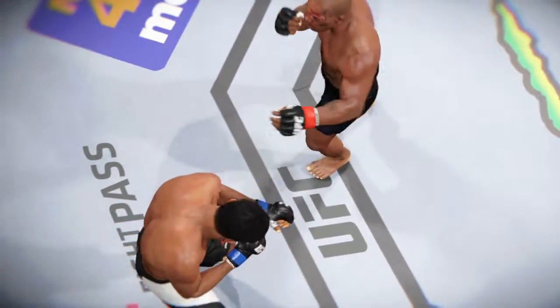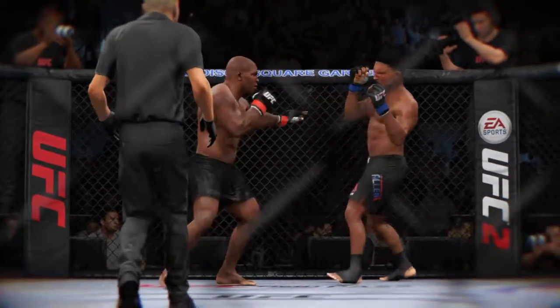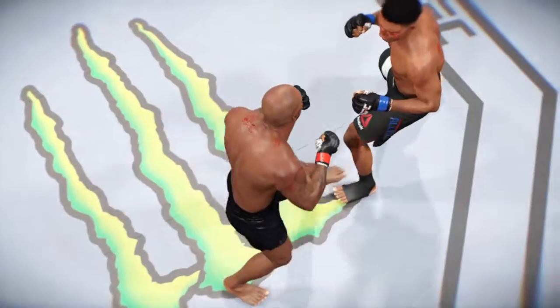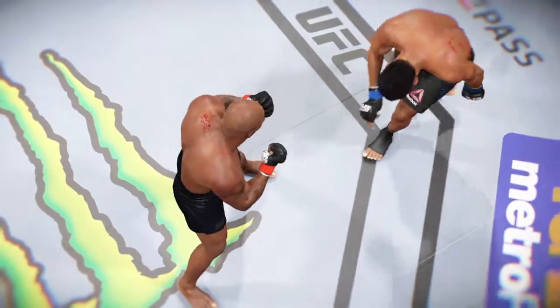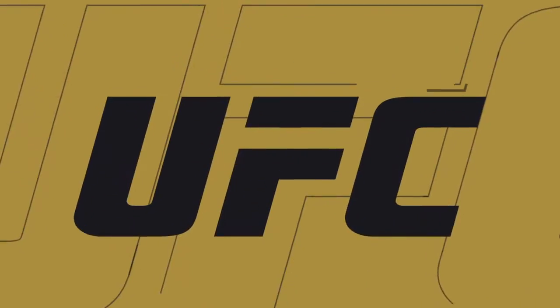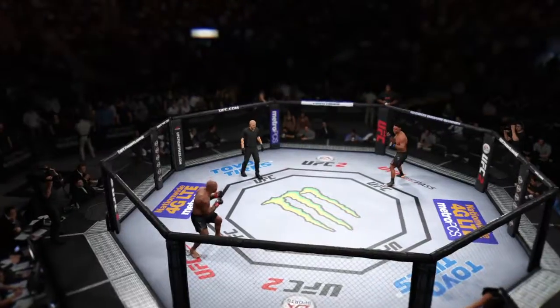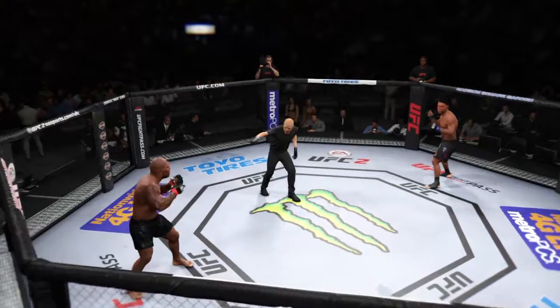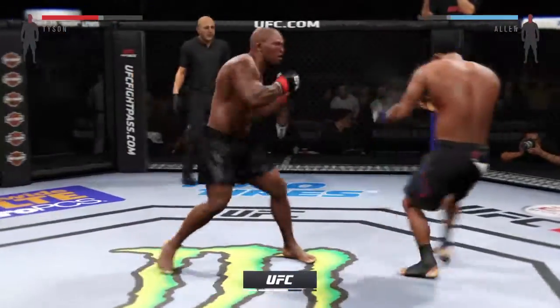And here's a nice punch that lands clean. And here's another punch that sneaks through. And here's another perfectly placed punch. Excellent striking on display in that round. The beautiful Ariane getting us set for round number three. Are you ready? Here we go, third round of this championship fight.